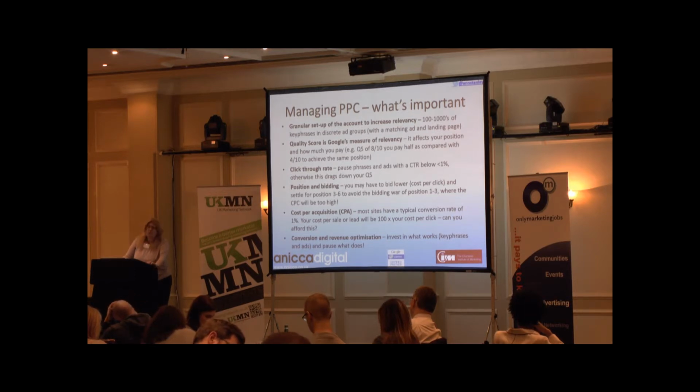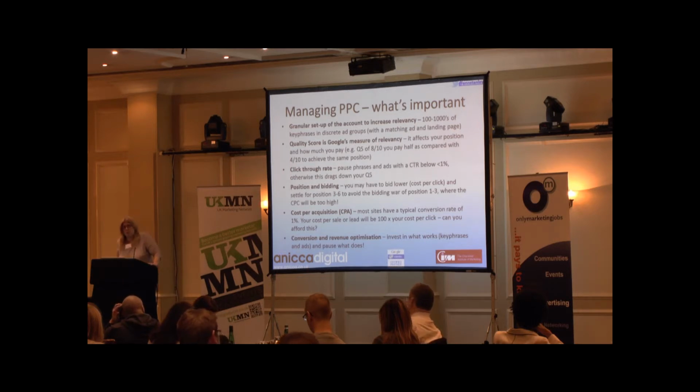And you've normally got a few people being really silly, so you get these ridiculous bidding wars where the cost per click is not sustainable. It all boils down to cost per acquisition. How much can you afford to spend to acquire a sale? And it doesn't matter what marketing you use. You really need to understand that aspect of running your business.